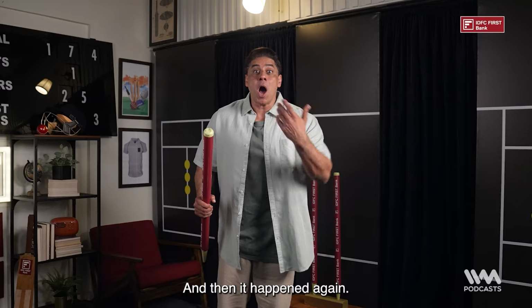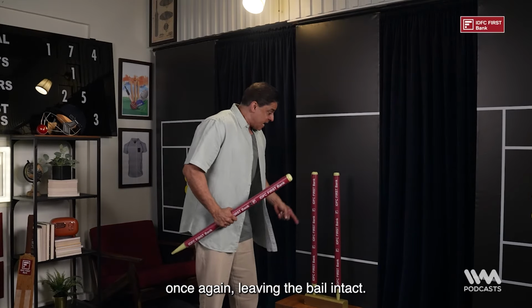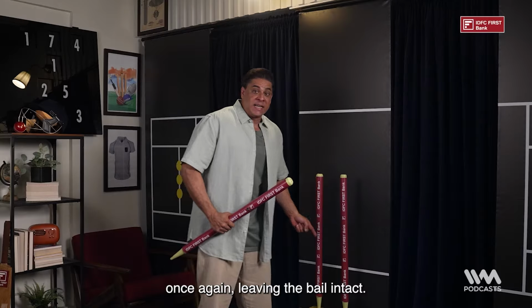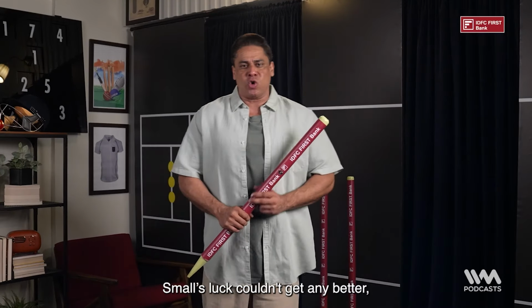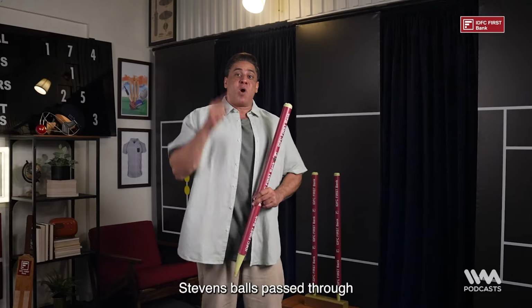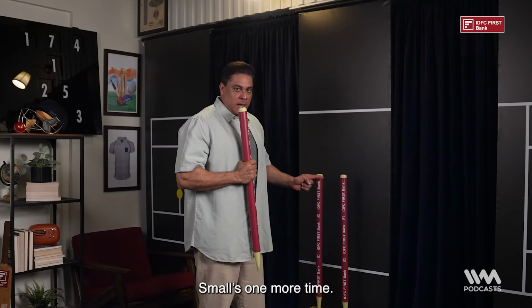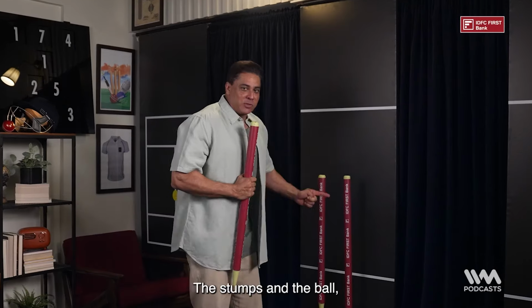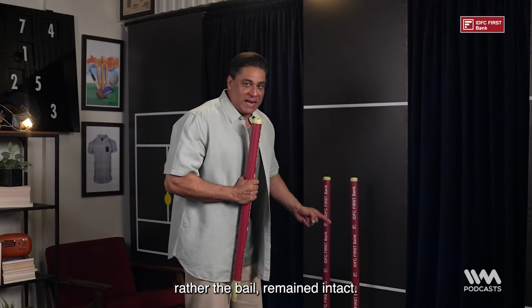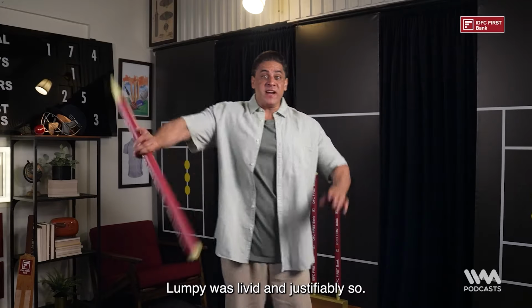And then it happened again. Stevens delivered the ball, it beat Small's bat, passed through the stumps once again, leaving the bail intact. And just when they thought Small's luck couldn't get any better, for the 3rd time in the same innings, Stevens' ball passed through the huge rectangle behind Small's bat. One more time, the stumps and the bail remained intact. It's unbelievable. Lumpy was livid and justifiably so.